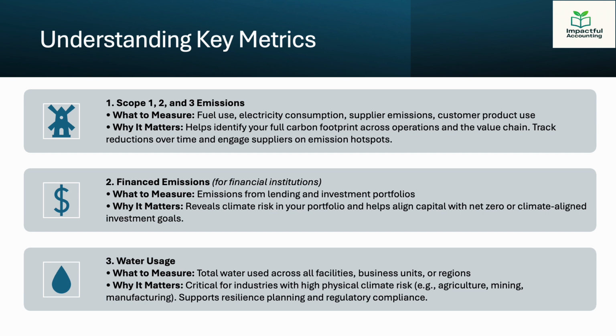Then we have water usage. Why water? Because climate change isn't only about carbon, it's also about resource scarcity. If your operations rely on large volumes of water, like in agriculture, mining, or manufacturing, tracking usage helps you plan ahead, manage regulatory risk, and avoid operational disruption.